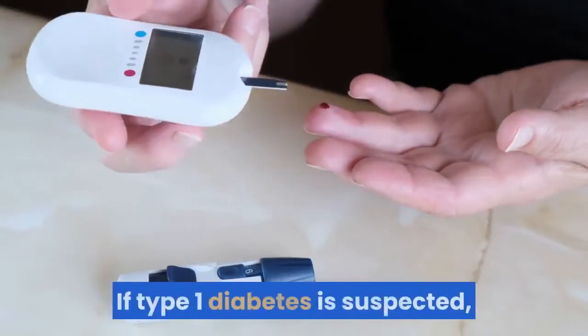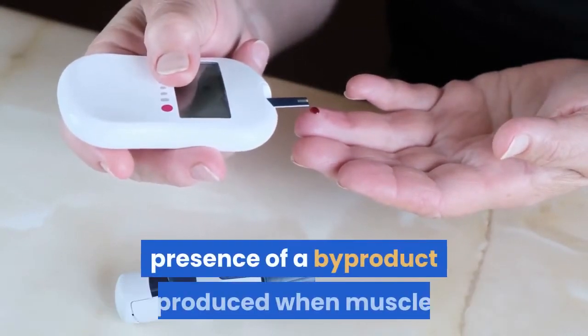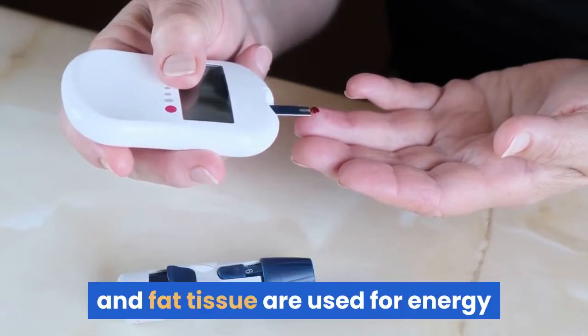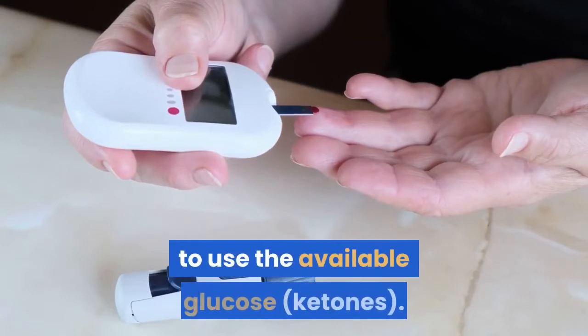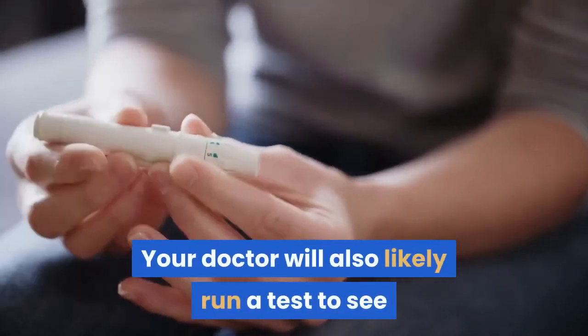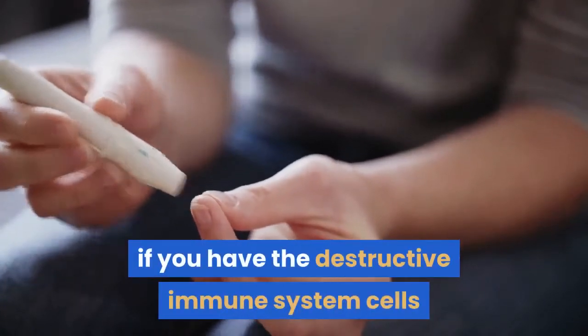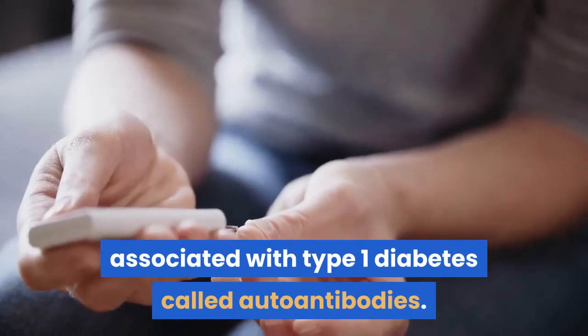If type 1 diabetes is suspected, your urine will be tested to look for the presence of a byproduct produced when muscle and fat tissue are used for energy because the body doesn't have enough insulin to use the available glucose: ketones. Your doctor will also likely run a test to see if you have the destructive immune system cells associated with type 1 diabetes called autoantibodies.